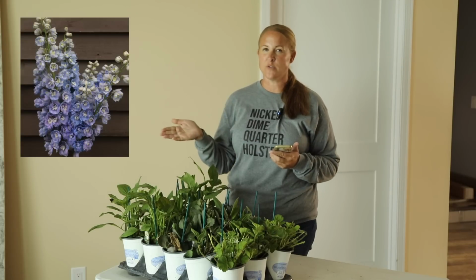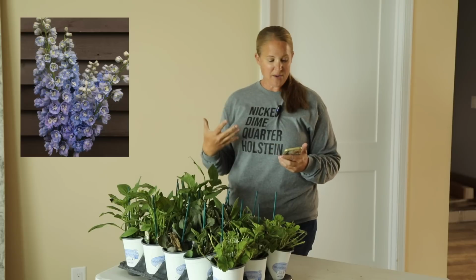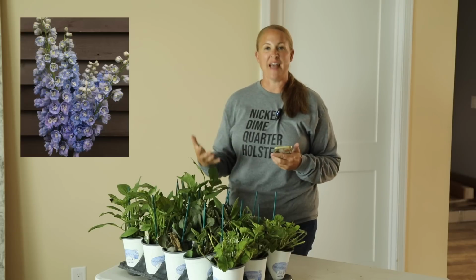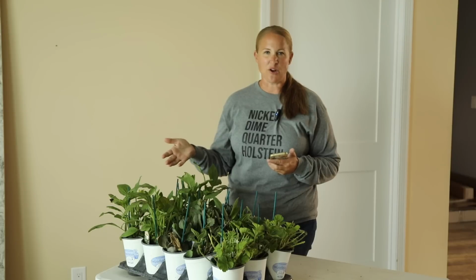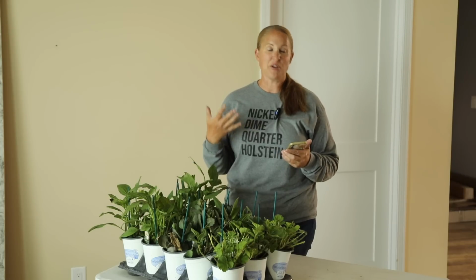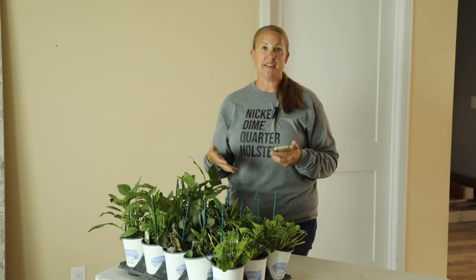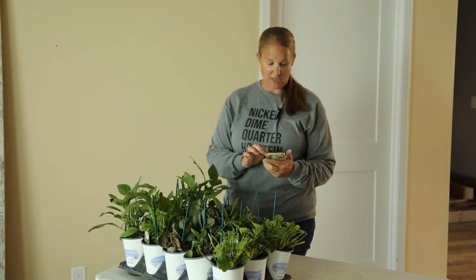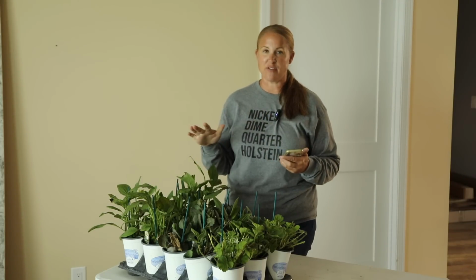I have not grown delphinium for quite a few years in the garden, but I really would like something with this pretty lavender color. I've tried larkspur. I don't know why I can't grow larkspur very well. So I'm going with delphinium, and I'm going to try one color for next year, see how it goes. If I really like it, I can always add some more into the garden. All right, the next 2 are varieties of yarrow. I can never have enough yarrow.